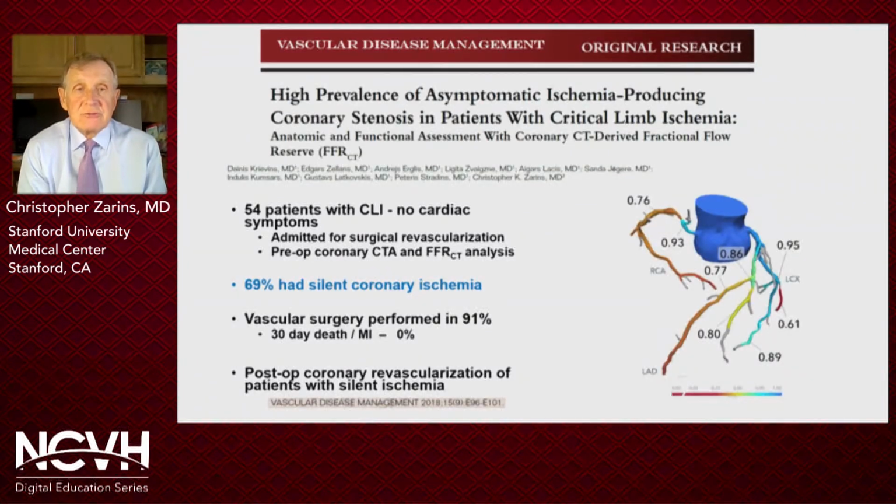The first publication from this came out in Vascular Disease Management in 2018. It reported on 54 patients with critical ischemia. None of the patients had coronary symptoms, and they were admitted on clinical grounds for lower extremity revascularization. Routine preoperative testing revealed that 69% had silent coronary ischemia. Now, despite this level of ischemia, the patients underwent vascular surgery as guidelines recommend in 91% of the cases.